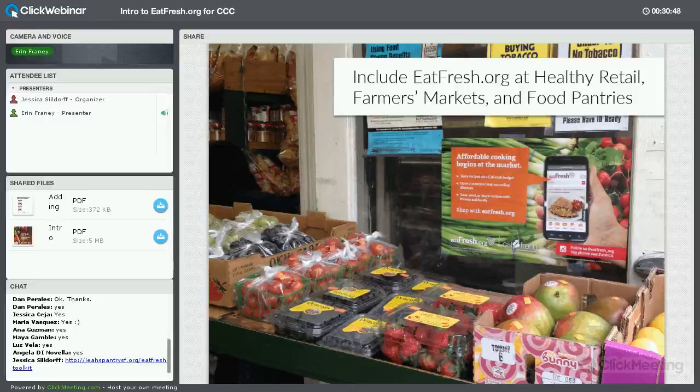At banks and pantries, farmers markets, healthy retail, or emergency food distribution, looking up information on Discover Foods pages about how to store and cook food could be really useful. And also including recipe cards in the distribution that align with the food that you're giving out is another great way to share eatfresh.org in those settings.